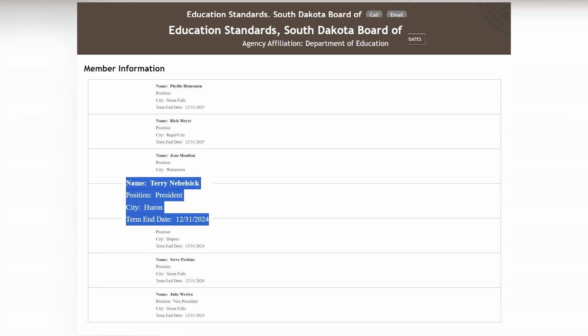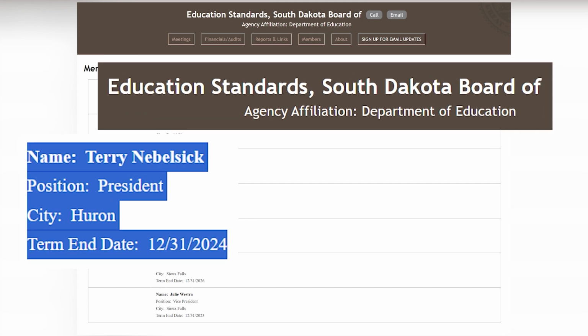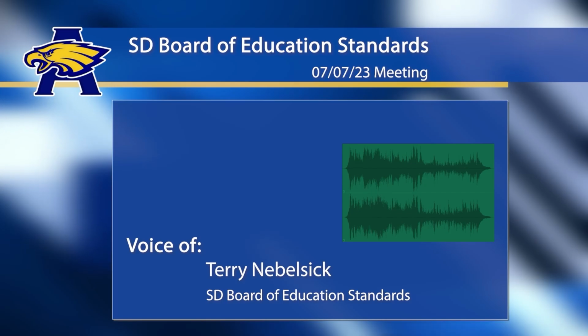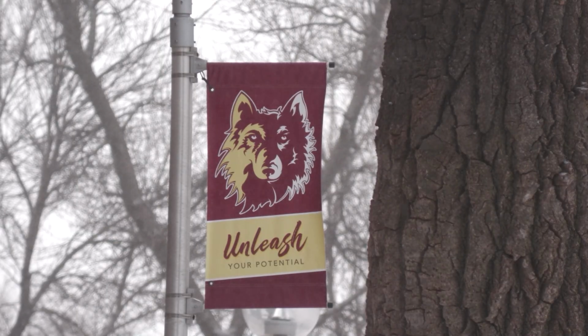Terry Nebelsick chaired the South Dakota Board of Education Standards and said lawmakers had given the Education Department an impossible task. We, the board, did not create the statute. And so we, the board, are faced with trying to comply with the statute and be as fair as we can to everyone involved. A majority of the board members voted in favor of that plan to give half credit for a 3-credit college class.